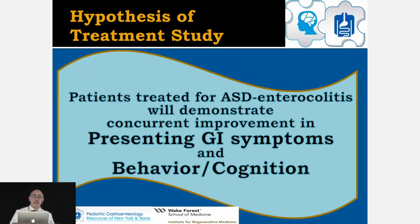Okay, so the hypothesis is that patients who are treated for this ASD enterocolitis with anti-inflammatories, there are other medications we often need to use, will in fact improve their GI symptoms and behavioral cognition. Why is that the hypothesis? Because we've seen it happen over the years. It's not a guarantee. The guarantee is that it will improve their GI symptoms. That much I can almost guarantee. What that will do to cognition and behavior is always a mystery. We see amazing stories. We see absolute failures, no change at all in the ASD function despite normalization of GI symptoms. Why is that the case?